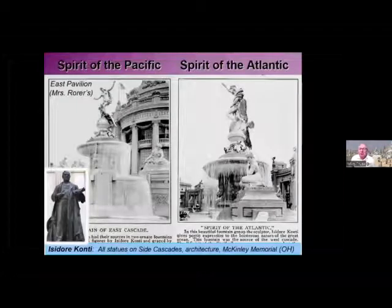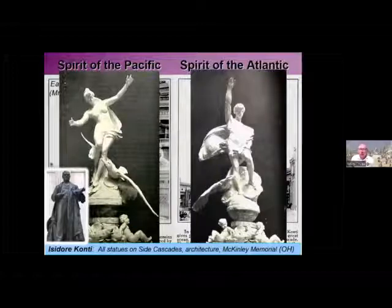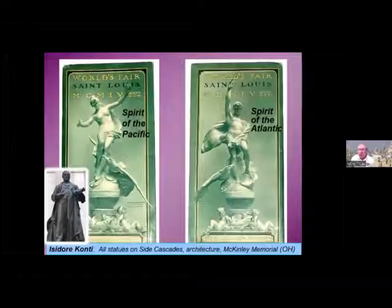So here's our two, Spirit of the Atlantic and Spirit of the Pacific, in front of the two pavilions on either end of the Colonnade of States. Here's a closer up view of them, where the Spirit of Pacific has an albatross next to her, and the Spirit of Atlantic has an eagle down by his feet with his cape blowing behind him. And in fact, those were so popular, the Grand Trunk Railroad used them on the cover of their souvenir railroad schedule and tour guide as they brought people to the World's Fair.